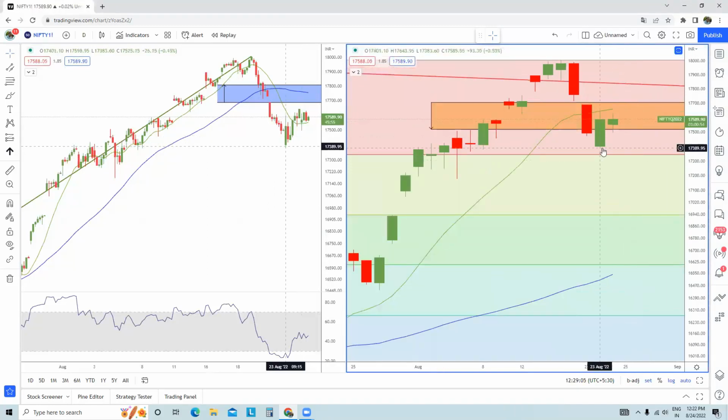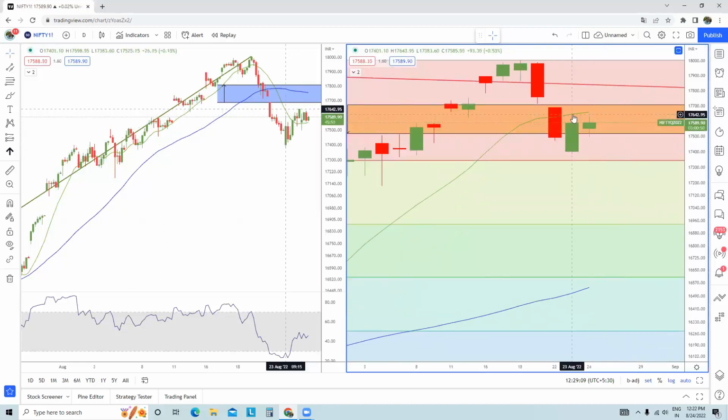And just in one day pullback, we saw a big green candle. In case the Nifty futures had closed close to its day high, then we could have had a bullish piercing pattern. But nevertheless, it was a good candle at a good juncture.